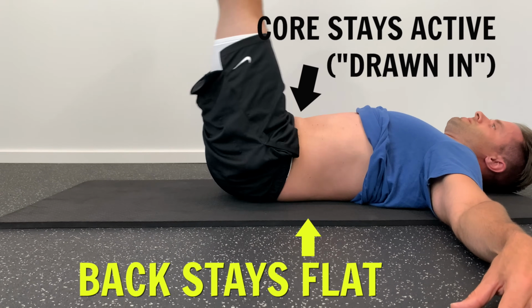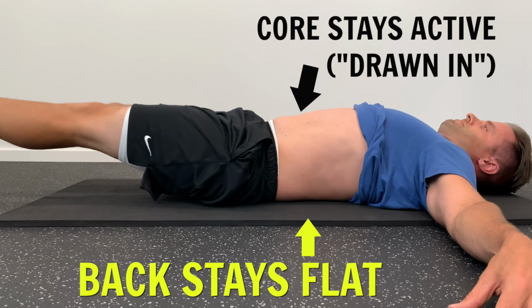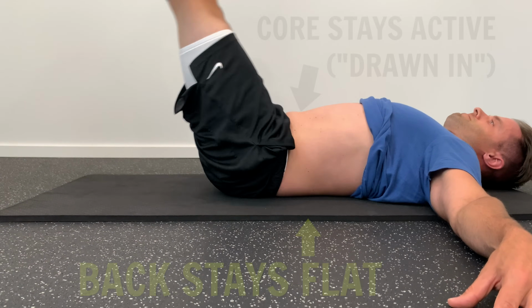Now, in this position, we want to activate that deepest core stabilizer, that transverse abdominis muscle. You can do this by simply drawing your belly button in towards your spine. That TA is the suck it in muscle. That is how you activate it.